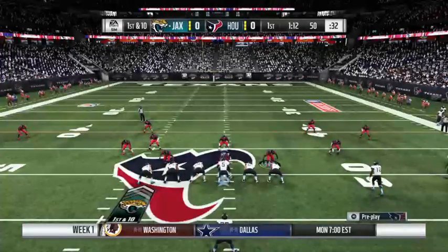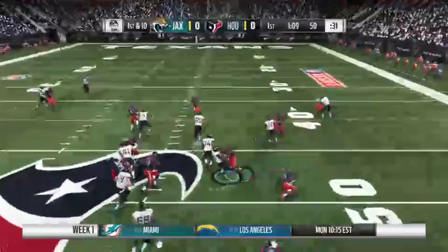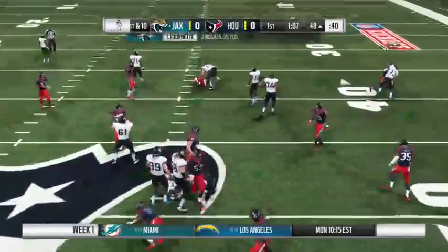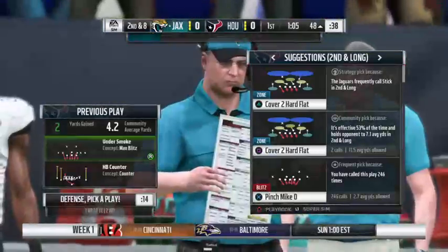Practice it, preach it, talk about it all the time. You would think no one would ever turn it over. Yet they are humans out there running around, and we just saw another one. Opportunistic by the defense. 2 yards on the carry there.